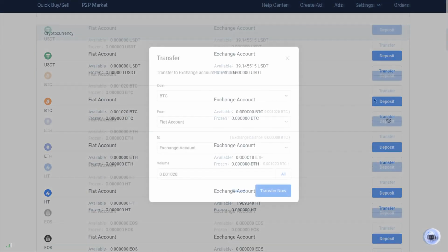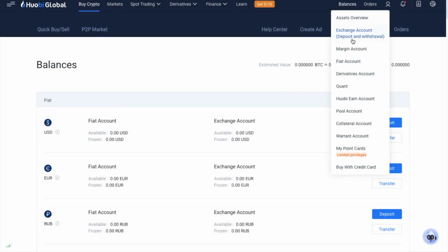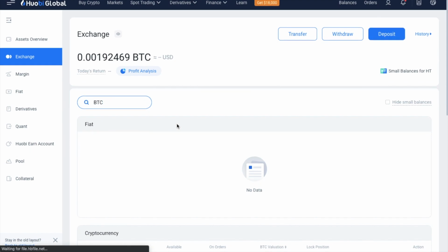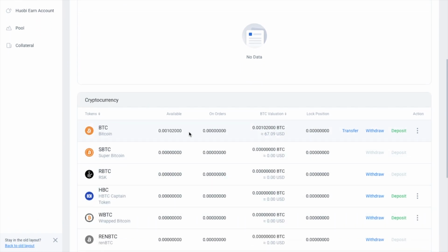and we're going to be transferring Bitcoin from our fiat account to our exchange account. And here you can state the amount too. Then choose transfer now. If we go to balances at the top of the screen, and then exchange account. And if I search for Bitcoin, under cryptocurrencies, you'll then see my active balance showing here. And what you do with your Bitcoin is completely up to you.